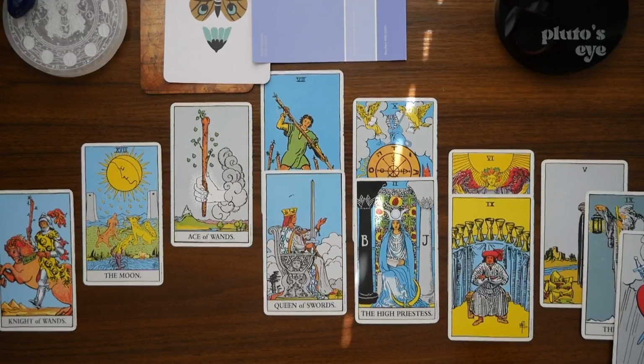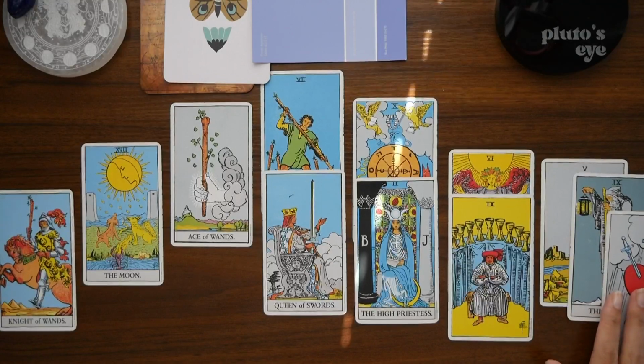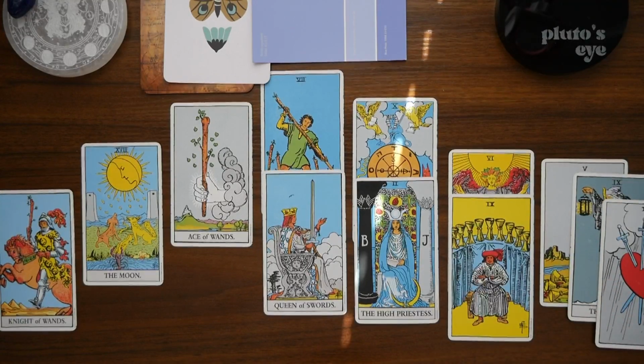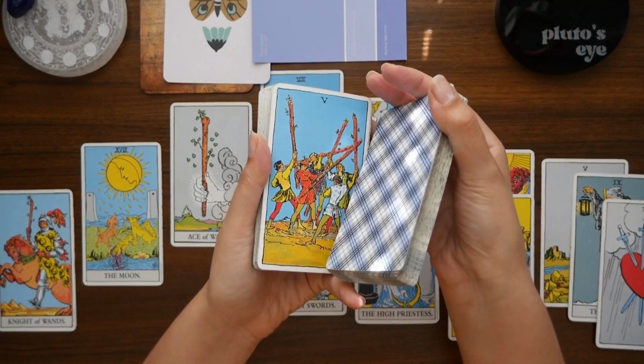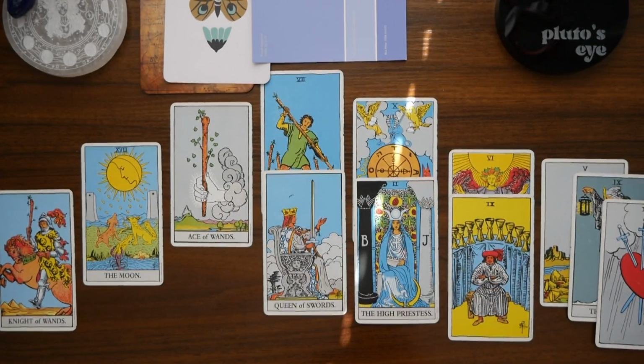I'm hearing spilled drinks, not necessarily spilled milk, but spilled drinks, and I'm getting this image of wanting to cheers with your friends and not being able to, kind of standing at the end of this, standing alone. And again, I just split the deck just like this, and the Five of Wands came out, and it feels like because you're not necessarily supported by friends or family, or at least not feeling supported, and it pains you.